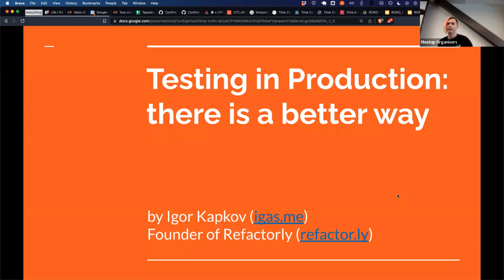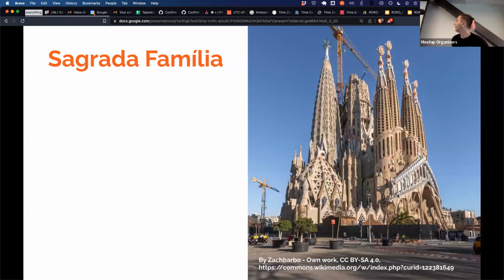And yeah, let's talk about testing in production, and that there's a better way, hopefully. And let's start with the history. It is Sagrada Familia. It's been built for over 100 years, closer to 140, I think, and still has not finished, right? And in construction engineering, I find a lot of similarities with what we are going through in the tech industry.